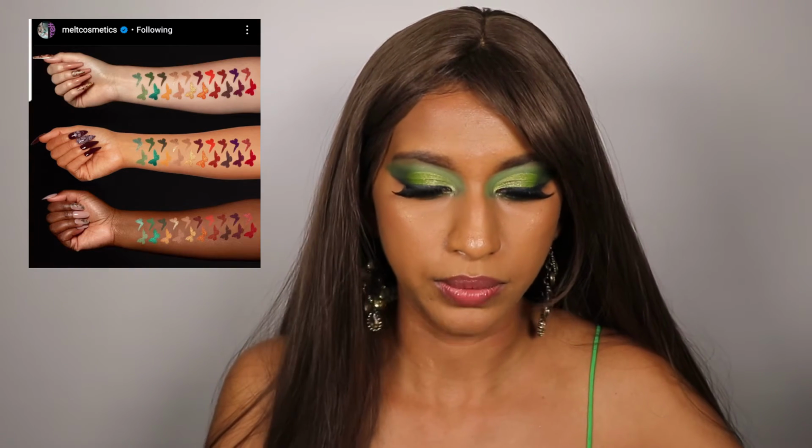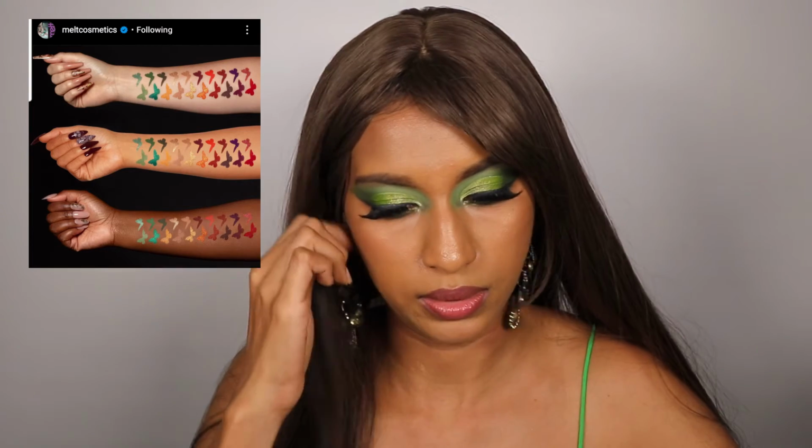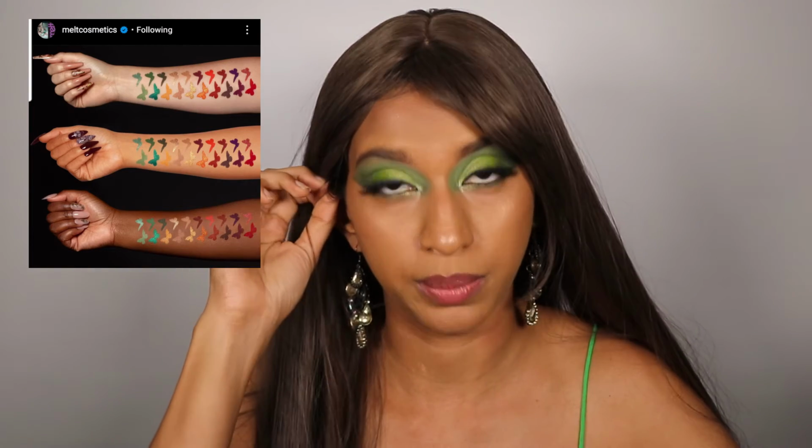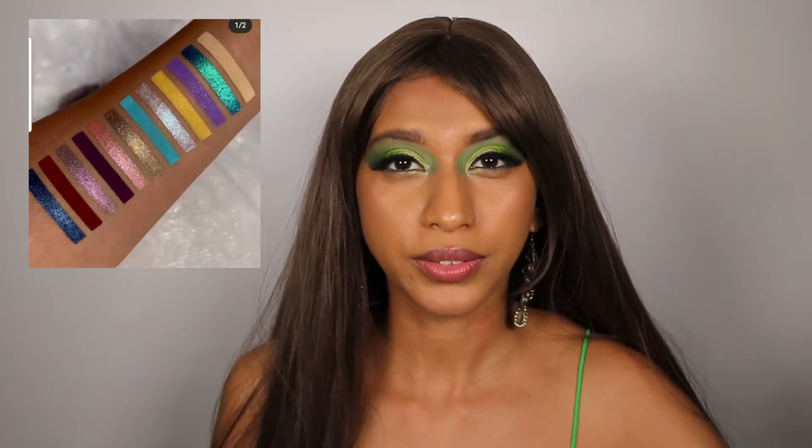Don't get me wrong, I really, really love this color story. It's just the price that's putting me off so badly. I just don't want to buy something that expensive. I really don't. Okay, the next one that we have is another palette from Klarity Cosmetics.